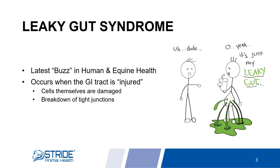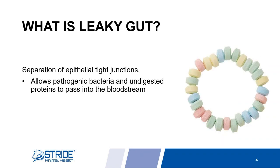What it really is, is that the gastrointestinal tract has become injured in some way. Either the cells themselves have become damaged or there's a breakdown of tight junctions. So we're going to get into what that looks like. The actual definition of leaky gut is separation of epithelial tight junctions. Those separations basically are allowing pathogenic bacteria and undigested proteins to pass into the bloodstream.